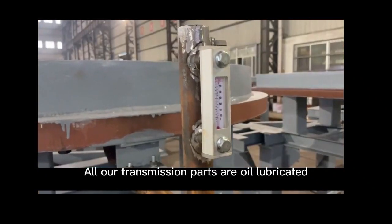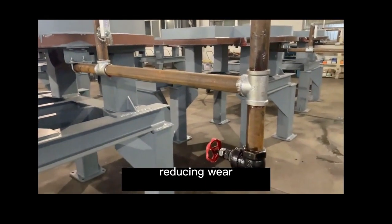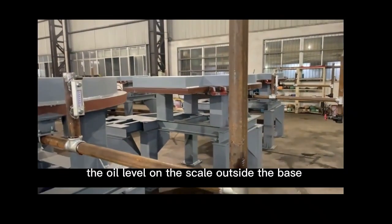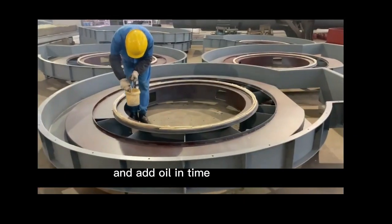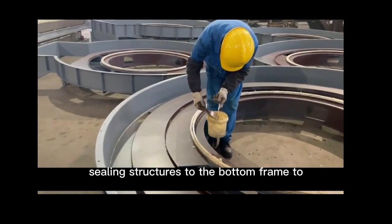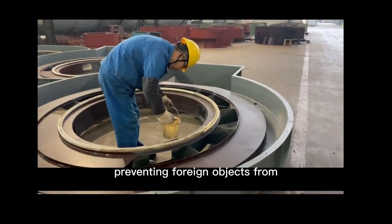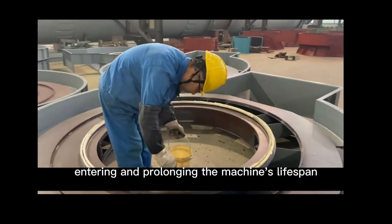All our transmission parts are oil lubricated, with small gears and slewing bearing immersed in oil, reducing wear. Workers just need to check the oil level on the scale outside the base and add oil in time. Secondly, it has good sealing. We added 3 sealing structures to the bottom frame to ensure drive parts are well sealed, preventing foreign objects from entering and prolonging the machine's lifespan.